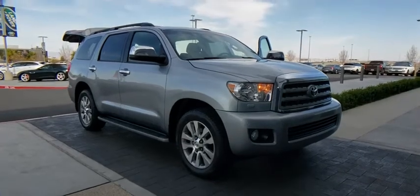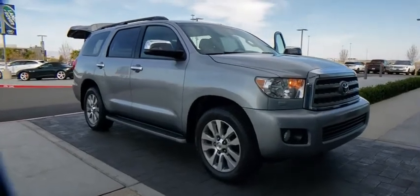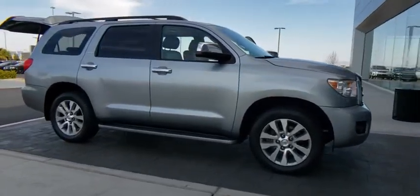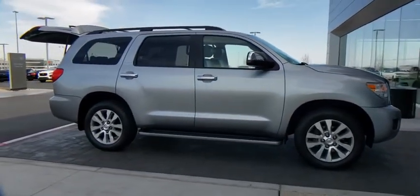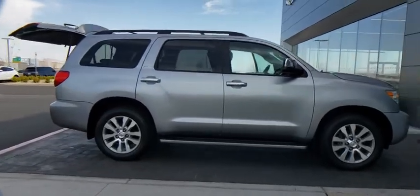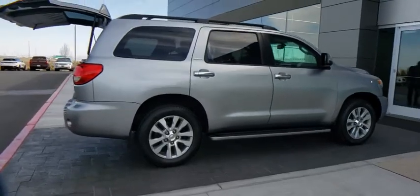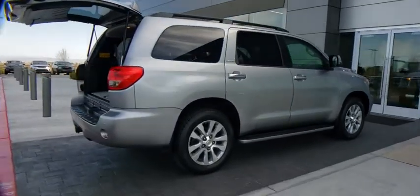Stop by and take a look at the 2010 Sequoia. Sequoia is perfect for any adventure, offering spacious comfort and style for up to 8 passengers. With Sequoia, peace of mind comes standard with 8 airbags, including an all-row side curtain airbag. This vehicle has less than 80,000 miles.